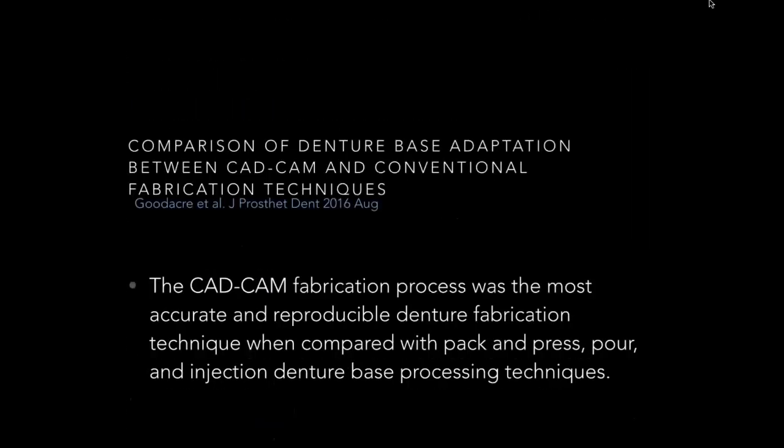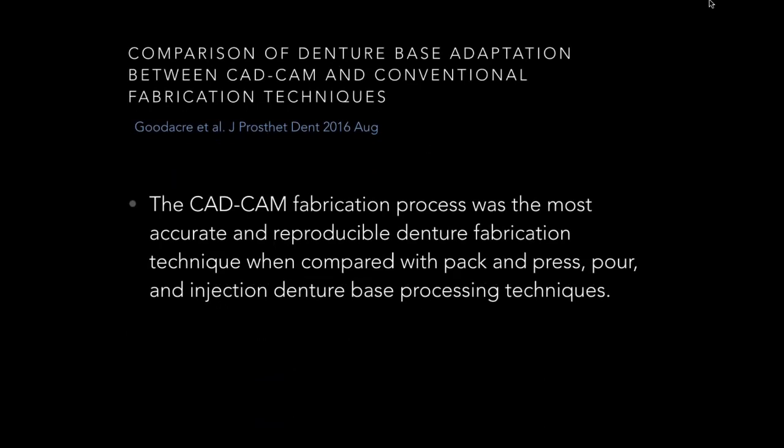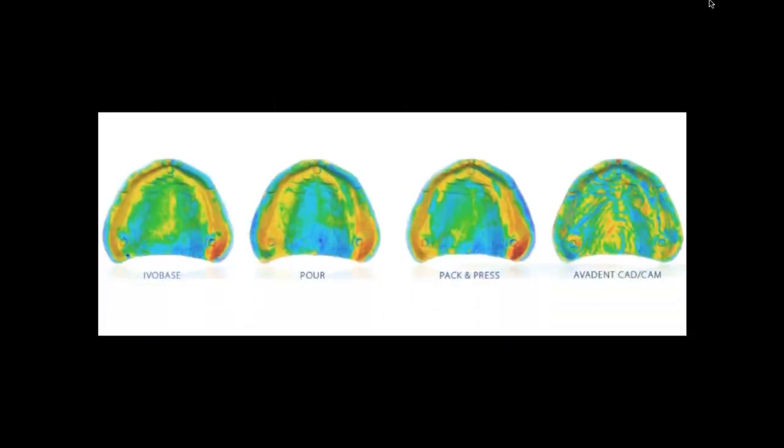The next study I looked at evaluated, do they possibly fit better to the tissues? And the answer is yes. And here's a nice little illustration of how well a digitally produced denture fits because there's no acrylic shrinkage.